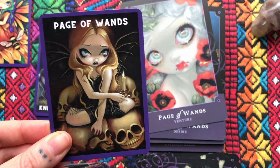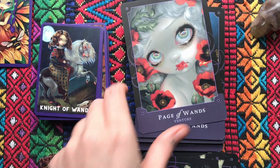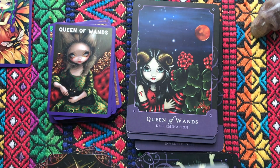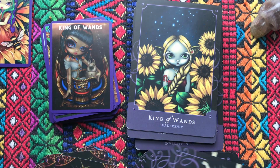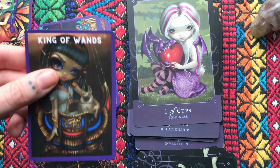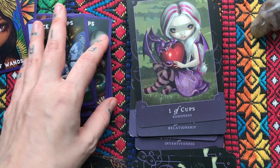Page of Wands. I feel like this image is also in this deck somewhere, or I've seen it recently. Maybe it's in the vampire one? Page... see, look at this weird... It's so weird to me. I don't like it. I don't know, whatever. It's like a whole other deck, you know? I'm just not really a fan of that. You can get it out of here. Oh, two King of Wands. I missed one. I don't like that one. Get it out of there. I just prefer the other one, I guess.